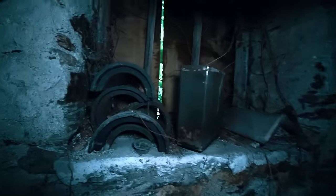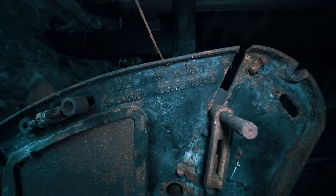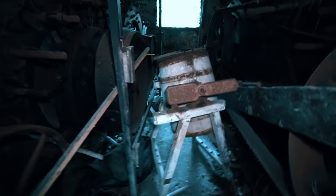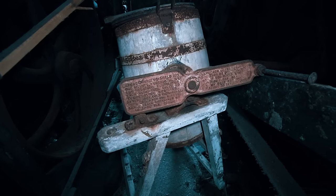Quite cold in here, and it does have that abandoned smell, like a dusty, musky sort of smell. If anyone does know what this bit of kit is, it'd be absolutely amazing to let me know in the comments. Longwood near Huddersfield, Life and Co. Patent. Amazing. It's so cool. Like I say, this is a pure frozen in time location. Before churning.